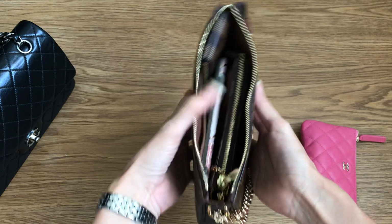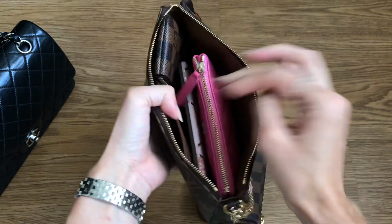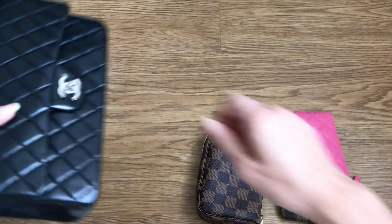Just like that. But if I take this mini pochette out and I put my O case in, then it's a little bit more roomy because it's more slender. And then finally, let me show you in the classic flap.